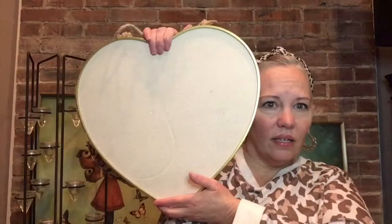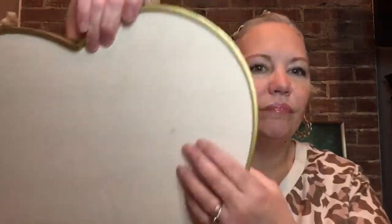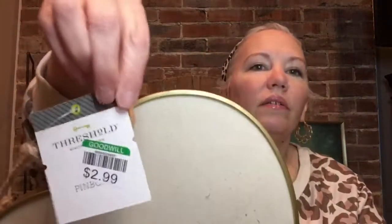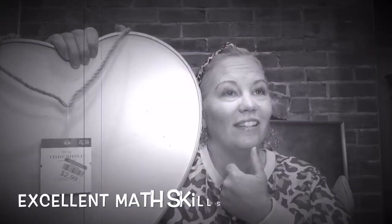This pretty thing for Valentine's. There's nothing on the back, it's just black. It's kind of burlap-y, and it's from Target, and it was brand new. It was originally $16.99, and I got it for half of $2.99, so that's $1.50. I think that's pretty.